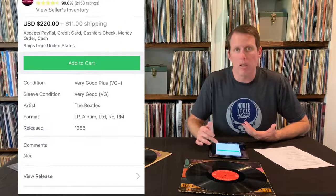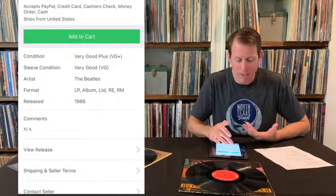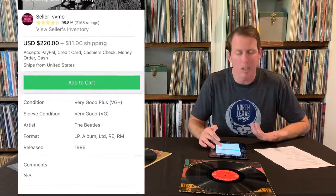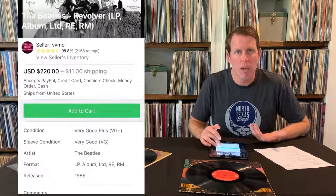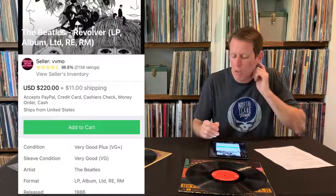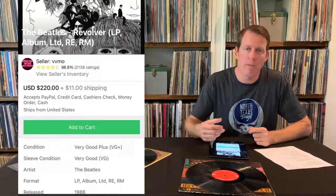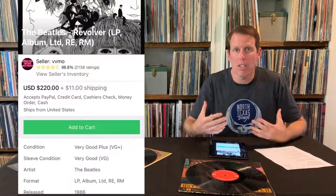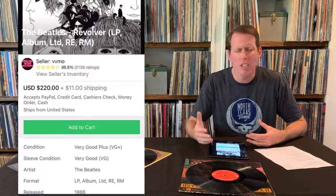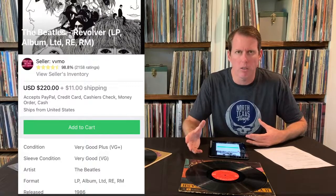is to ask the sellers for photos. So if I'm going to pay $220 for this album and they don't have any comments, they don't have any mention of what the condition is, well, I want to actually see some photos of this. And so it's very common, especially on higher dollar albums, for buyers to contact the sellers and say, hey, send me some photos. In fact, whenever I sell anything on Discogs, I actually put in the comments, feel free to message for photos. If it's a new album and sealed, not necessarily, because that's a little overkill.